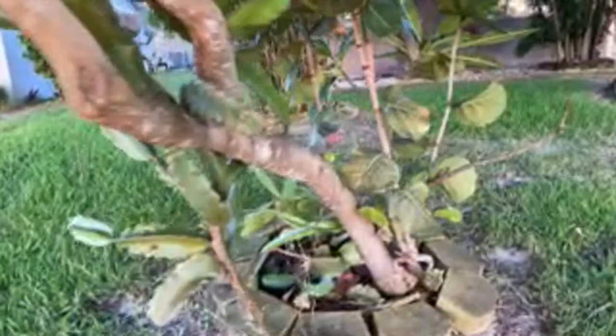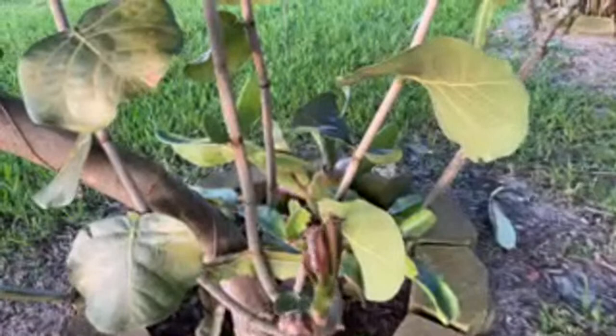Native Florida edible, but with a touch of exotic flair, which is the beautiful dragon fruit tree growing up there. And you see, of course, we can't resist here the frangipani, the plumeria. That's just a stick jammed in there, and look, it's growing.